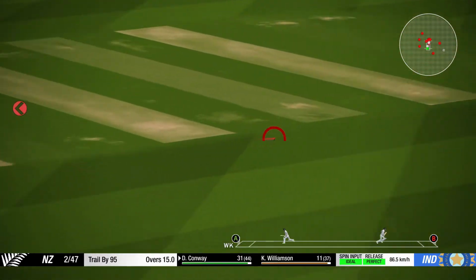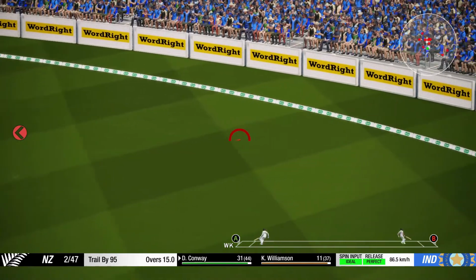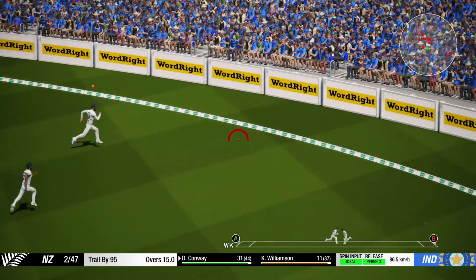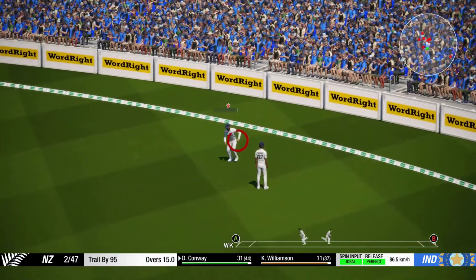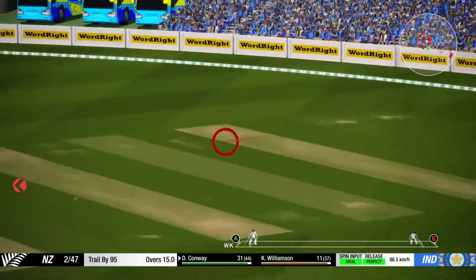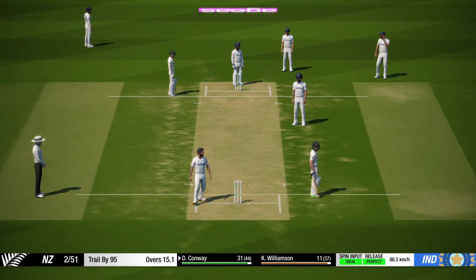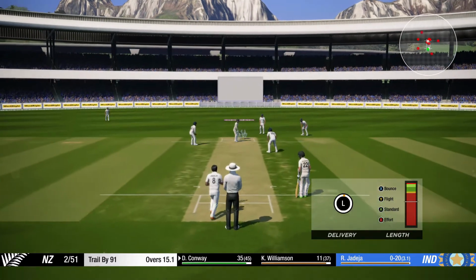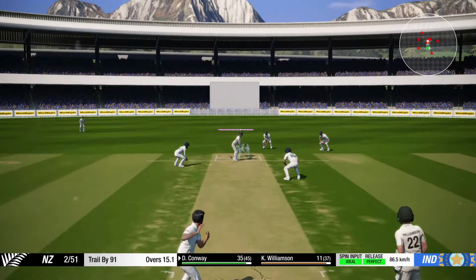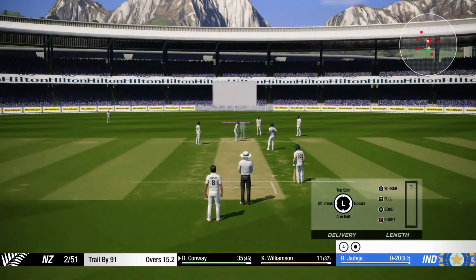Oh wow, my goodness, that is a textbook perfect cover drive. Look at the outfield, so slow. They will save that, but they might have taken 4 runs. They should have taken 4 runs. Beauty, absolute beauty from Jadeja.